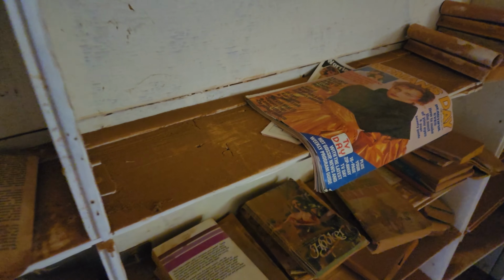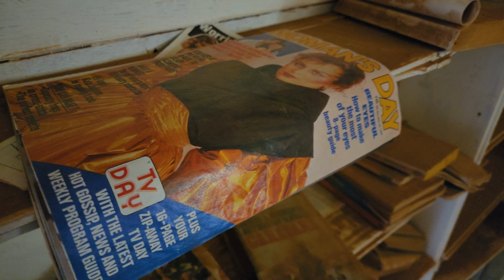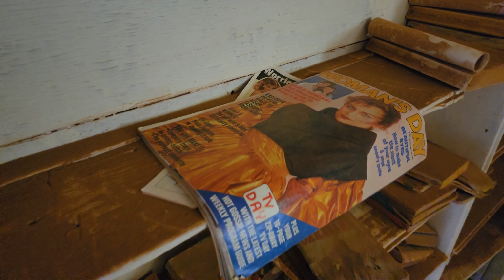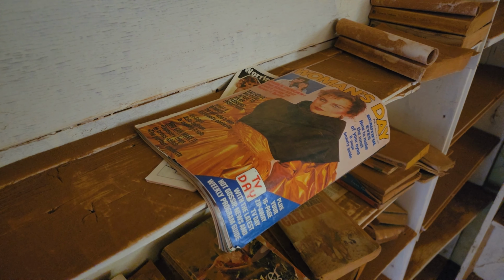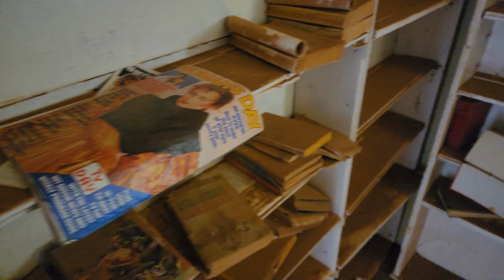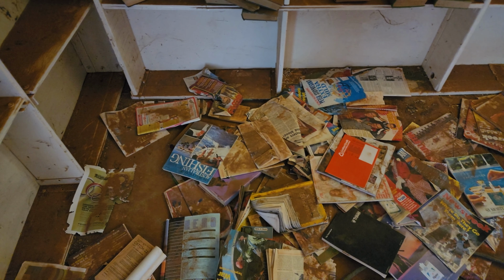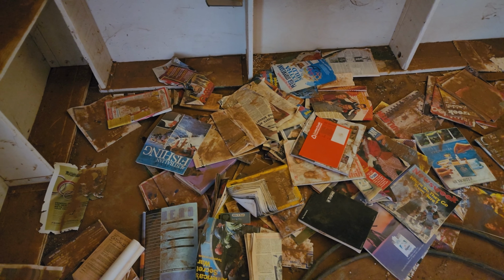There you go. Got Woman's Day. What's the date on that? The date on that is May 25th, 1982. There you go. How to make the most of your eyes, beautiful eyes. Beauty guide. We've got Australian Fishing Magazine. Shout out to Fluff. Got the Australian Fishing Magazine there.